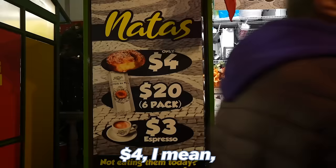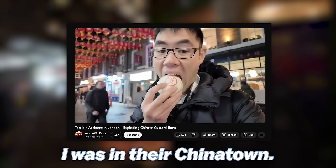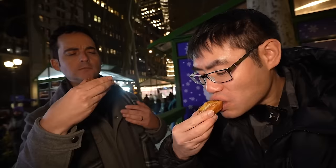$4. I mean, I just came back from a trip from London, and over there it was hard to find some cheap eats. I was in their Chinatown. I paid $5 for a custard bun that exploded all over my jacket. This can pass for a cheap eat. She was right. Whoa. Love at first bite.